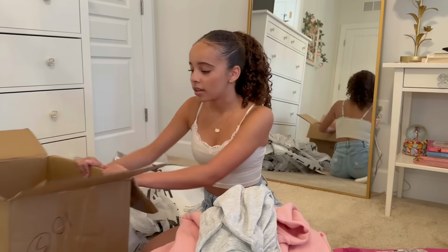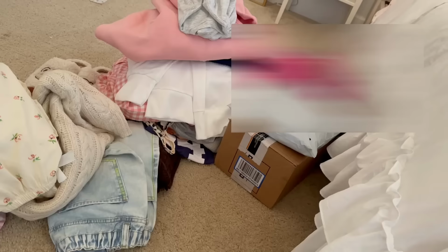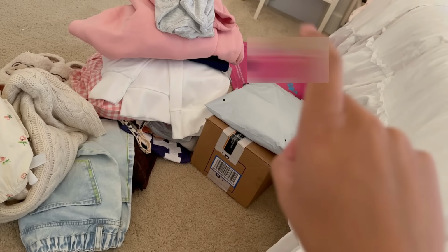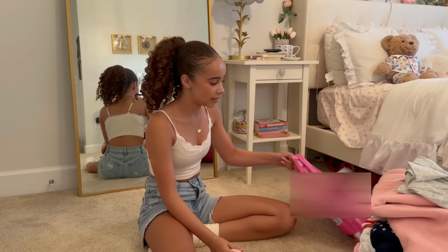I love that. We finally made it through the first box. She's empty. So this is all the stuff that I got in the first box, in the little mystery box. And now we still have the stuff over here to open. So we have the Edikted and then another SHEIN package and then this box. I'm gonna open the Edikted next.